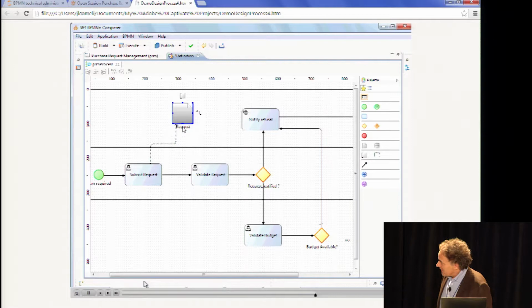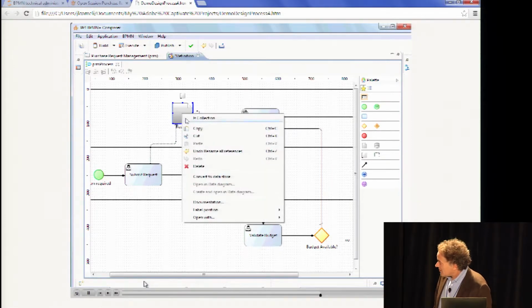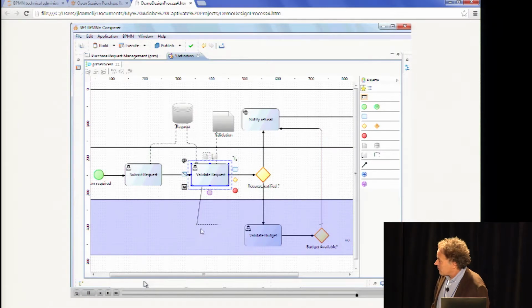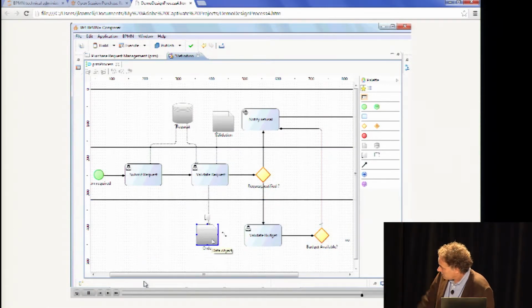Now we are creating data objects. In BPMN2, you have those data store objects which persist once the process instance is done. So request will be one of those data stores. We're now creating a validation object, which doesn't need to persist, so it's a simple data object. Now there's an order. Order will also be a data store, and it will also be needed to validate the budget.